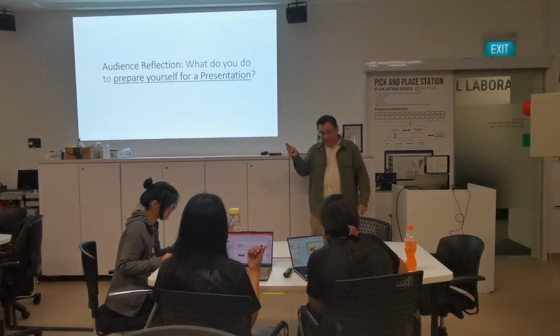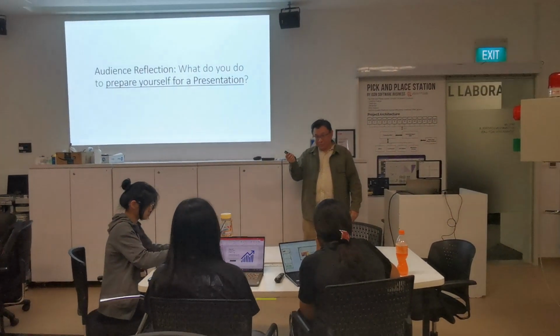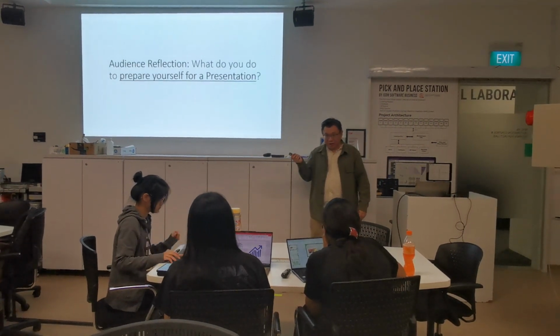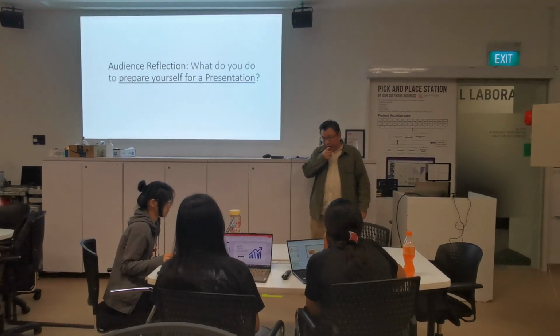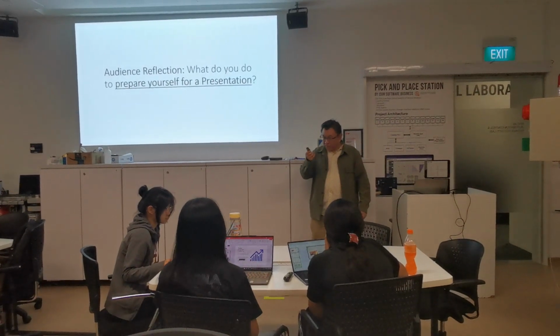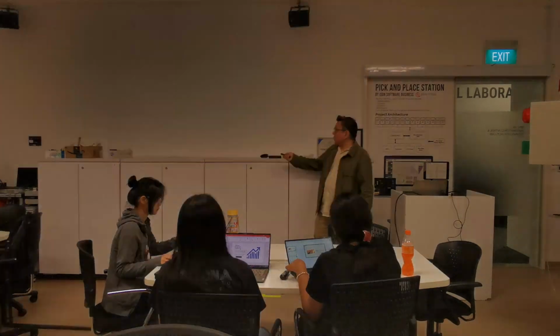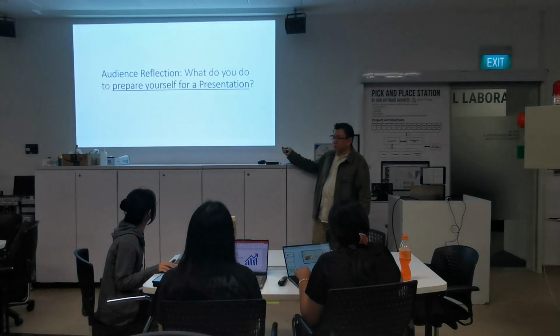Left is right, the slide control, and where is the laser pointer? You press the wrong button, the laser pointer is not going to come out. And trust me, in your actual presentation, when you press the wrong button, you won't even know you pressed the wrong button. Sometimes it will be mute. This is the wrong button, mute. Then I panic, how come my slides are all gone? But it's because I pressed mute.